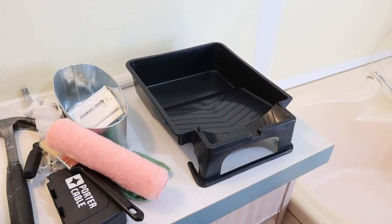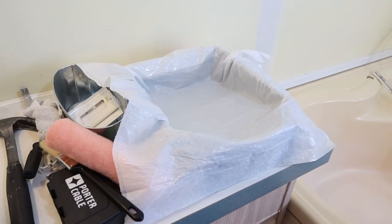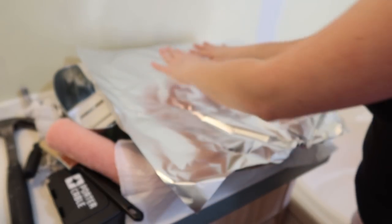So I only had one paint tray and I really didn't want to spend money on more or getting liners, so I made my own by putting a trash bag down and then a piece of foil on top of that, and that way I could reuse the same tray and just replace the trash bag and foil when I needed to.